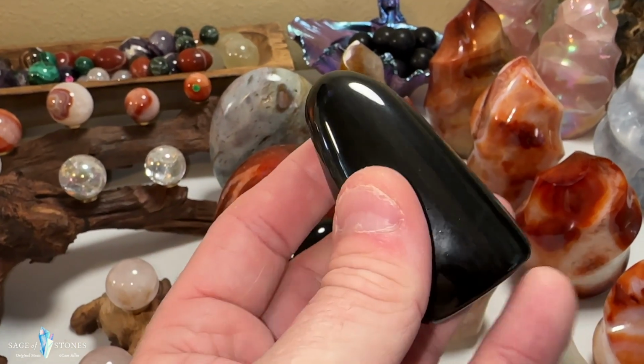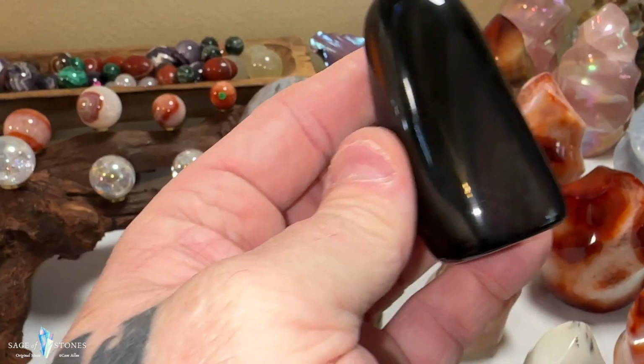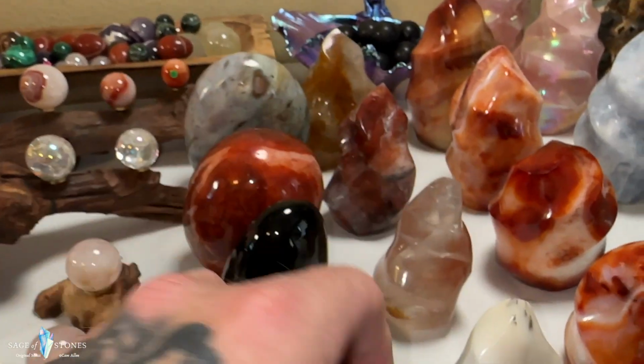That circular kind of flash on them, both sides. This one's almost like striations at the bottom there too. Really cool. So rainbow obsidian.